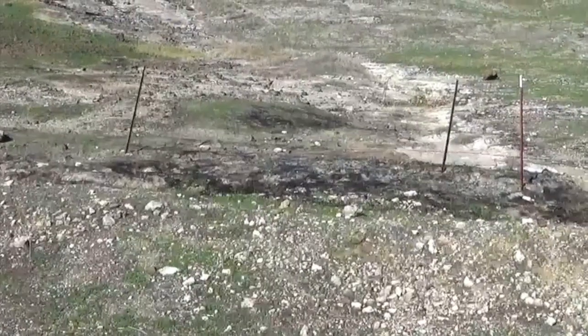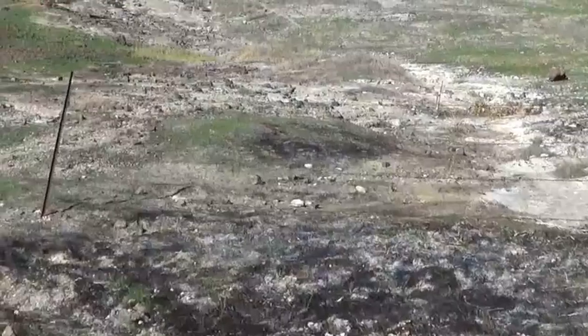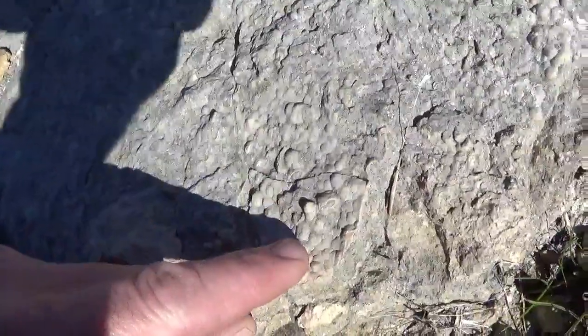I wanted to look at this little bank of serpentine and show you all the different things that we can discover in one little spot. There's this awesome mineral spring coming out of the mountain for ages beyond ages. Lots of minerals.